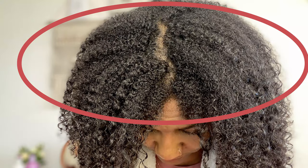I haven't done one in ages, mainly because of the state of my hair. My hair wasn't in any fit state to be having a wash and go. Now, there's no line of demarcation. This is where we are today. My curls are all uniform, back to normal, healthy.